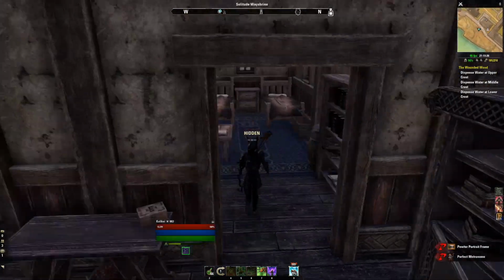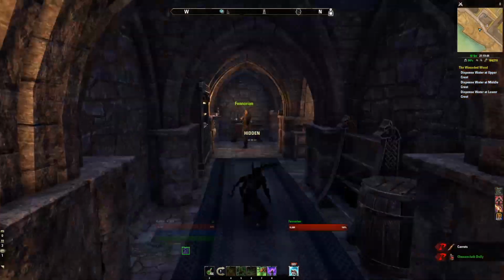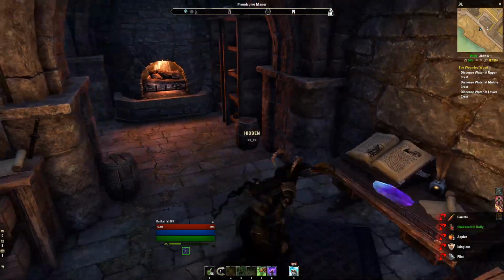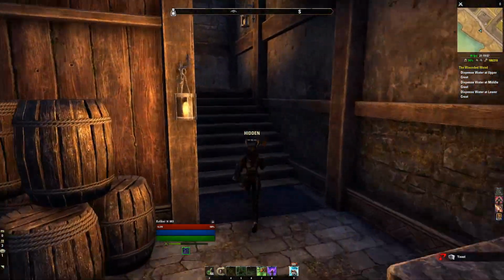These rooms are easy. There's not much in them, but there's never any NPCs over here, so. Alright, Fenorian's down here in the basement now. I actually haven't stolen right in front of him. I think because of where I was in the storyline, he wasn't down here for a while, and now he's back. But he doesn't seem to care.